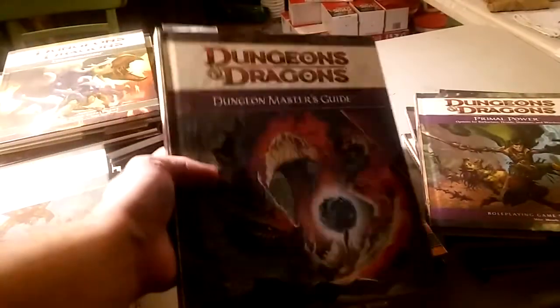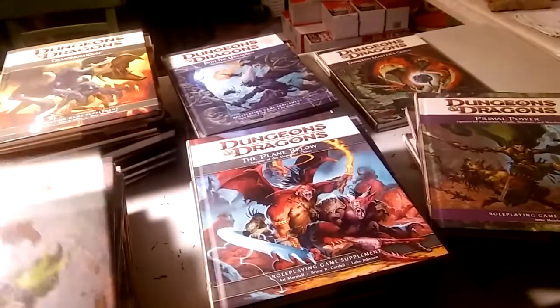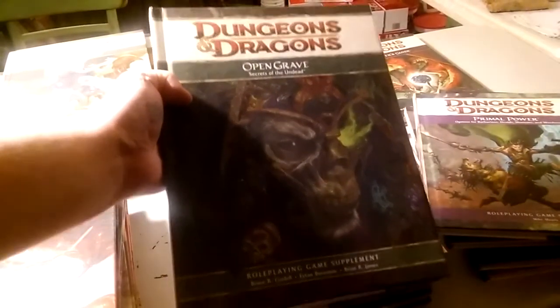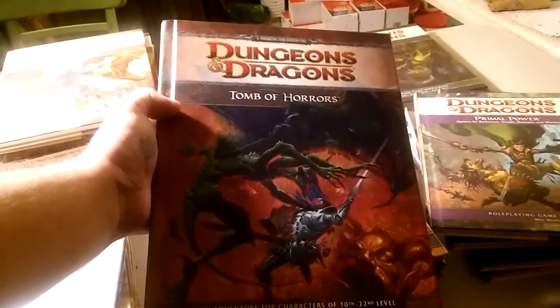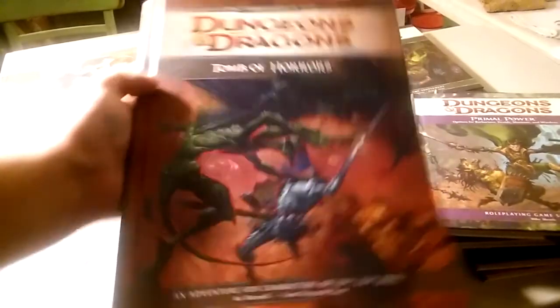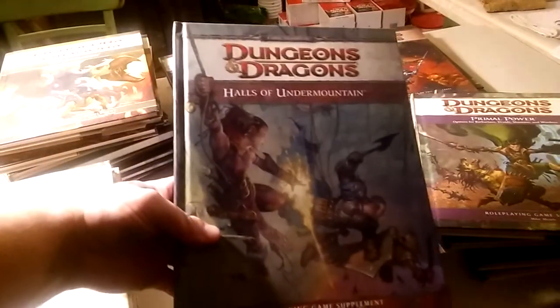So, Dungeon Master's Guide, which we all know that book. Come on, that's classic. The Open Grave. Tomb of Horrors. And Halls of Undermountain.